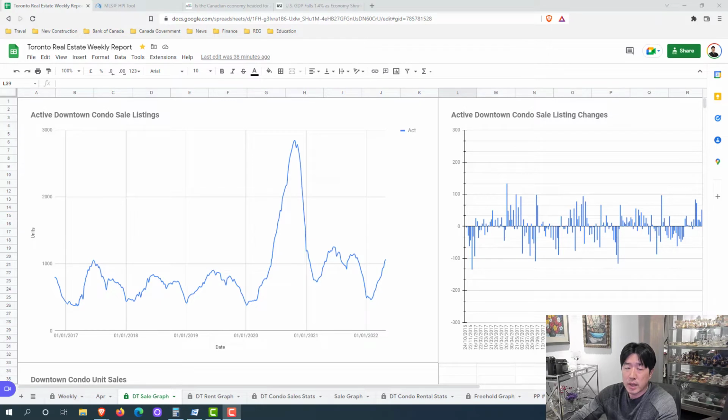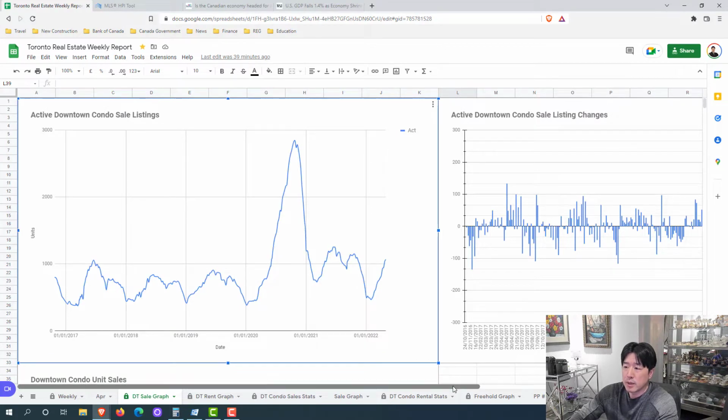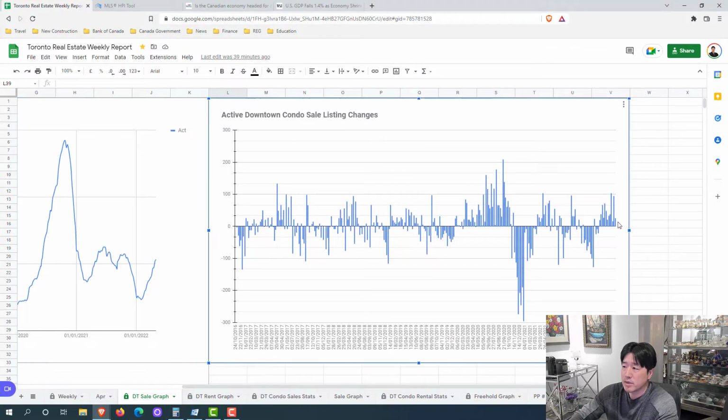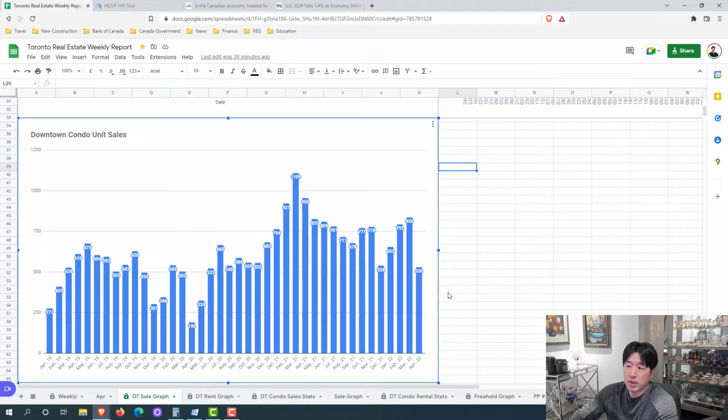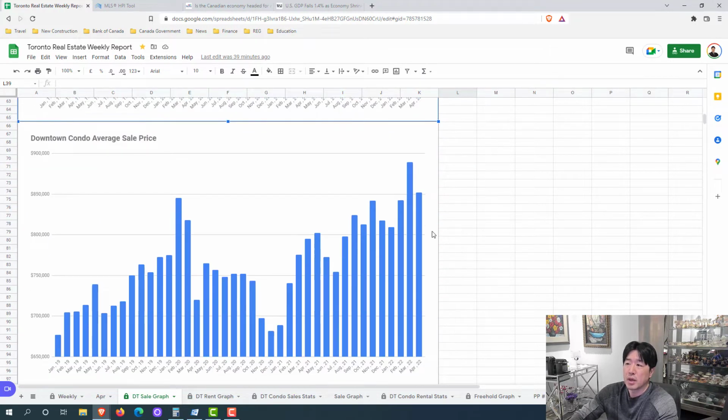All right, so let's take a look at the active downtown sales condo listings right now. The trajectory is going up. If we look at how much new inventory we got last week, there's only 26 new listings that were added to the last week's numbers. If you look at the number of sales, we're at 530 units that sold. It definitely has slowed down, but it's still a very good number, very good April if you compare it to the previous years. The average sales price is coming down.